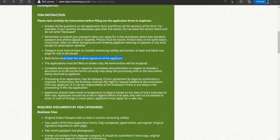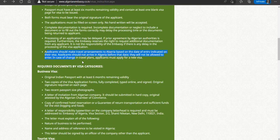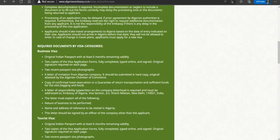The application must be filled on screen only. No handwritten forms will be accepted. Complete documentation is required. Whatever date you are going to enter in your application is very important, because based on that, you need to make your travel arrangements. And if you enter before that date, then you will not be allowed.